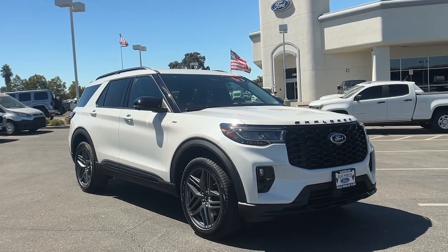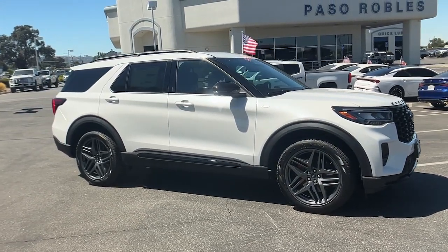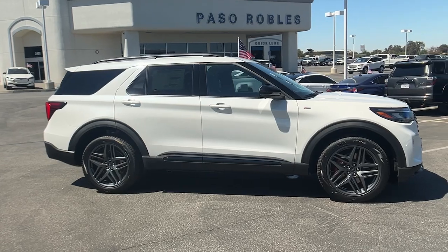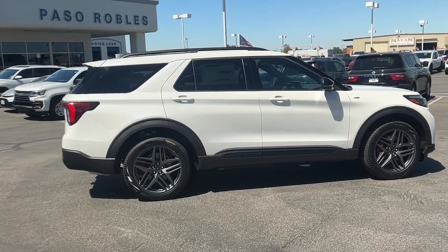Take a moment to check out the 2025 Ford Explorer. Handsome and rugged, this Explorer delivers solid midsize SUV versatility. You'll tackle every project and adventure with confidence and style, whether you're towing, off-roading, or building road trip memories.